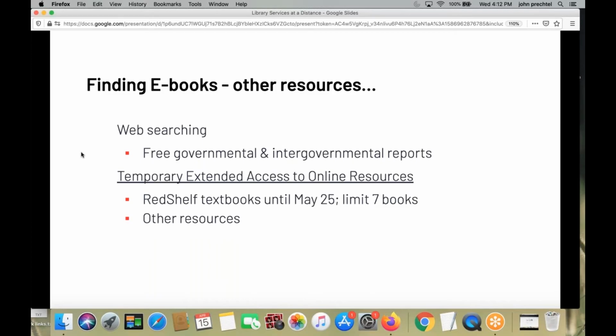Of course, the obvious, this first one, web searching. If you're looking for anything that looks vaguely government-like or anything more like what we might call a report, an intergovernmental report, something from the Food and Agriculture Organization or something, always search the web. You probably know that already because you may find a free link to a PDF file that is the item. And I found some things that were listed in our catalog and weren't showing up as ebooks per se, and they weren't in HathiTrust either. They were perhaps a little bit too new for any of that.